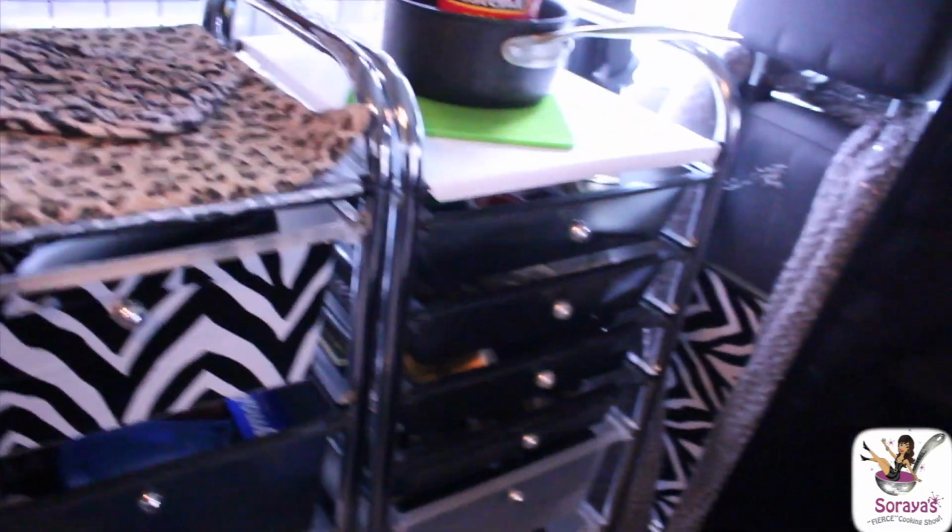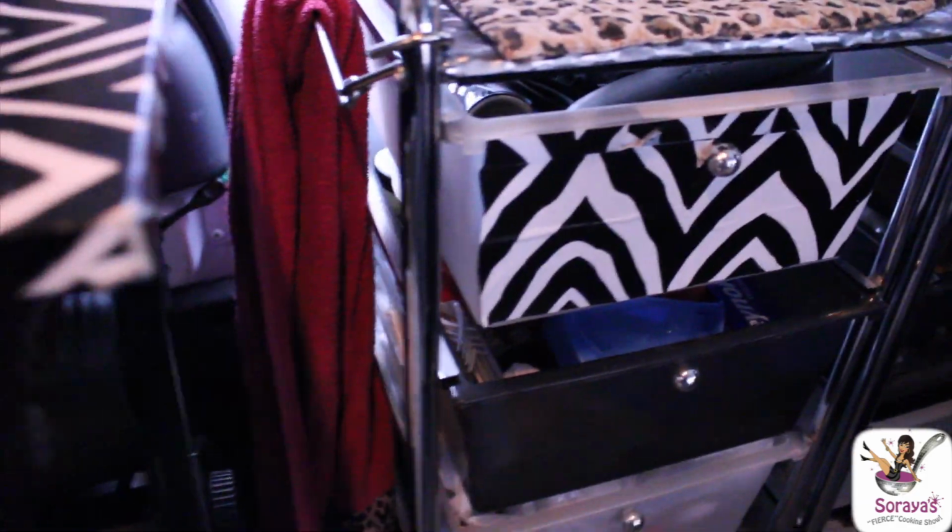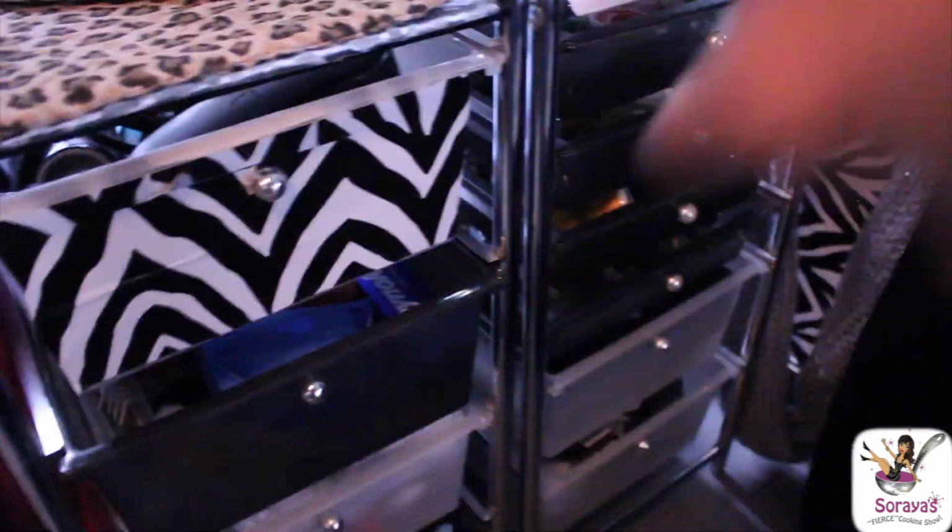I'm just really happy with this setup because it's light. I bungee corded it to the wall and the side panel of the van, so it's not bungee corded to the door or to the gate of the window. I have a curtain like anybody would have.